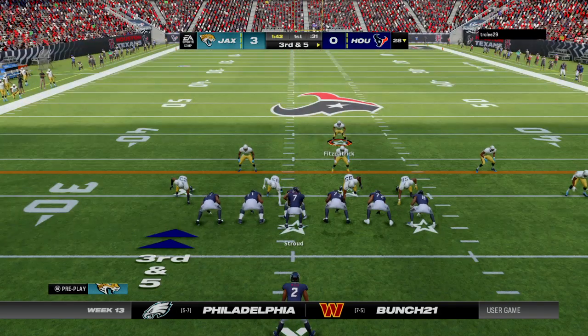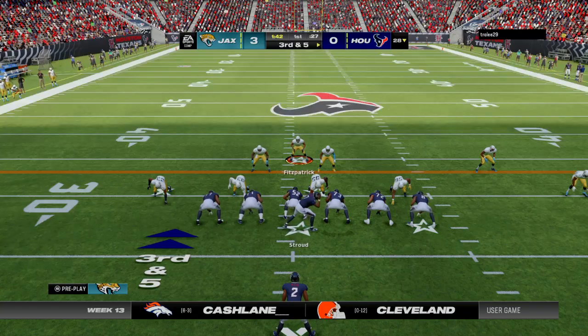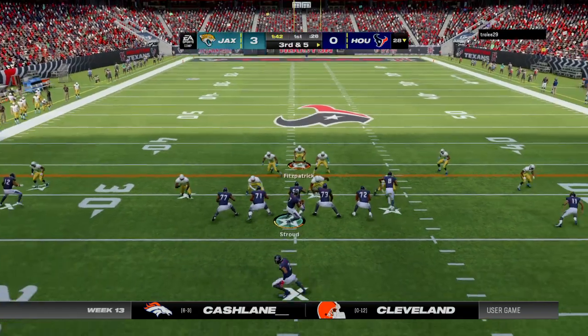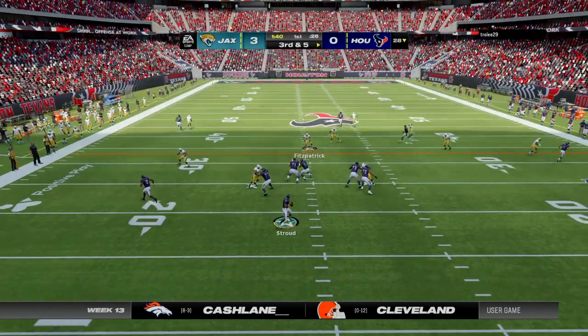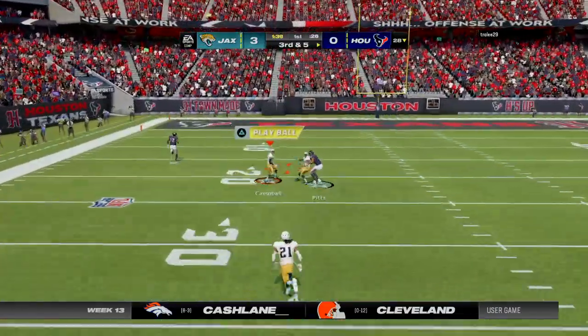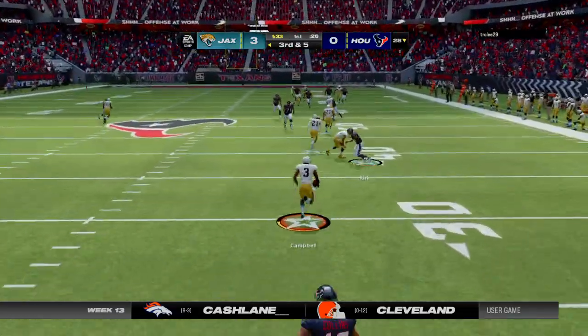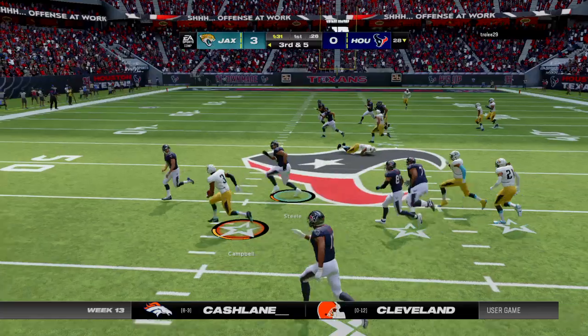You look at this Jaguar defense. They were terrific last week in the win over the Rams. Have to admit, I was extremely impressed by what I saw. They ended up getting 4 sacks in the game, stayed in the face of the quarterback the entire time, made it difficult for him to step up. Oh, that's into a double team, and it's intercepted. Picked off by Tyson Campbell.